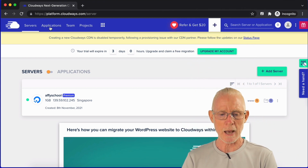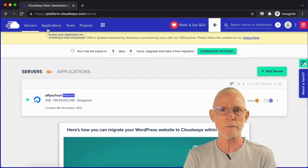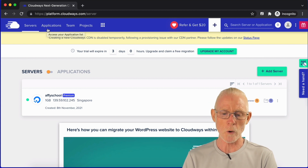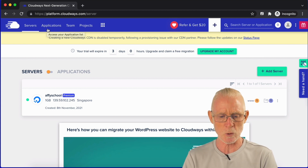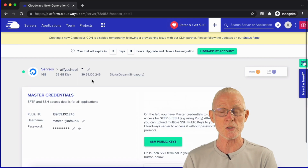Servers up on the top here, applications, team and projects, you'll use these two a lot. Remember, a server is your container, and you can have multiple applications or websites inside a server. So the beauty of this is that you can run multiple websites on a single VPS. There are some words of warning and some caveats that you should be aware of, but you can do that. Okay, let's have a look in here, open this one up, and this will open up this server.